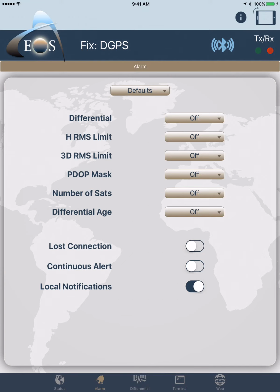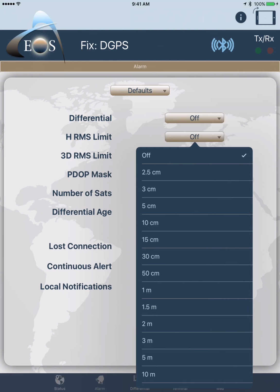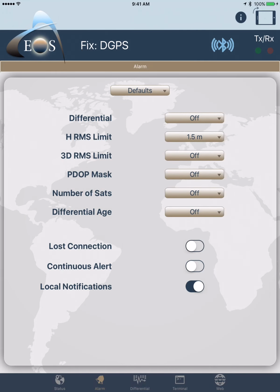The other thing that would be of interest, there's a lot of different alarms here for submeter work with an Arrow 100, the HRMS, the horizontal accuracy. Let's say we're doing some sort of work that requires us to, no matter what, be under 1.5 meters of accuracy. We can tap this guy here. And if during our work our estimated accuracy goes above 1.5 meters, the device will start to beep an alarm at us.